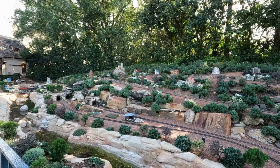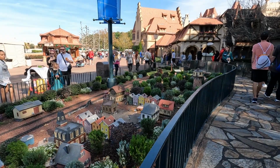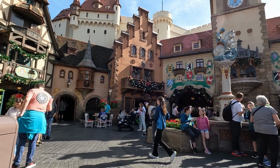On the way to Germany, we came across this village. It's a miniature village with a train running through it, and there's also a pathway that you can go in amongst it, which was really incredible. The details were phenomenal in this little village. But yeah, Germany was a lot of fun.